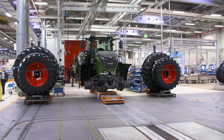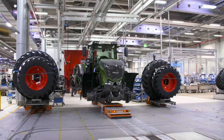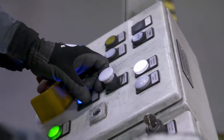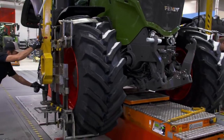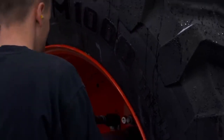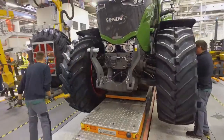The next work step is one of the most important. The new tractor gets its wheels. Complete with tires, the front wheels each weigh 400 kilograms. The rear wheels, 800. Diameter, 2 meters 35. By comparison, a normal car tire measures just 60 centimeters across.